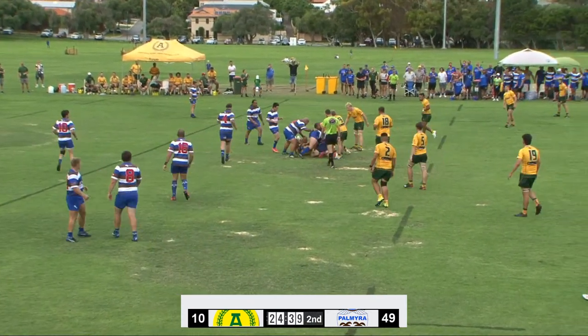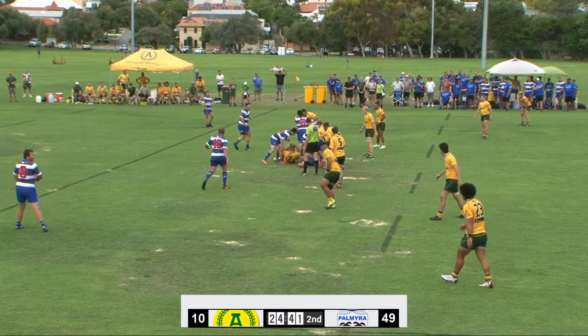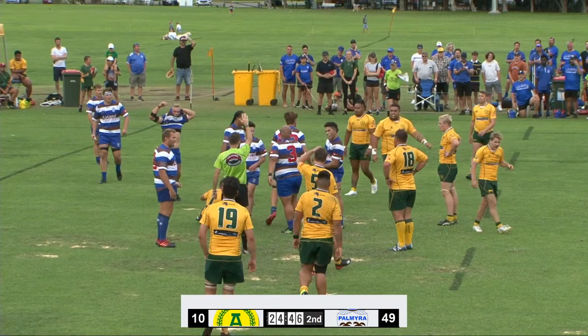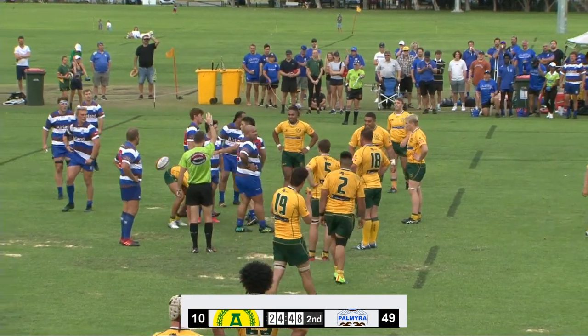Flat play here. Sowney, big no-look short pass. Didn't mind seeing that one. But that one's lost forward in the contact. Counter up coming through as well. Thank you. Carl's going to deem play on. No, he's going to go penalty.